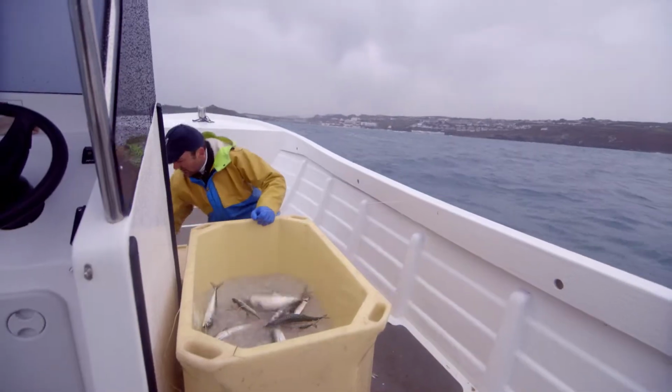The fish that you catch on the hand line are a lot tougher. There's no marks on them. You're putting them in ice straight away. When you've got netted fish, they've got marks on them, and the weight of fish in the net go to the bottom. They get the gills full of sand, where these are just so fresh.